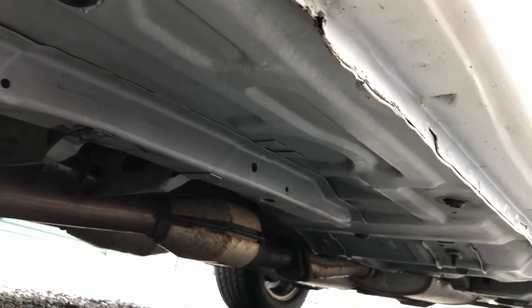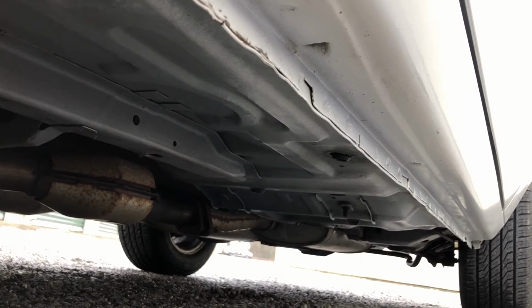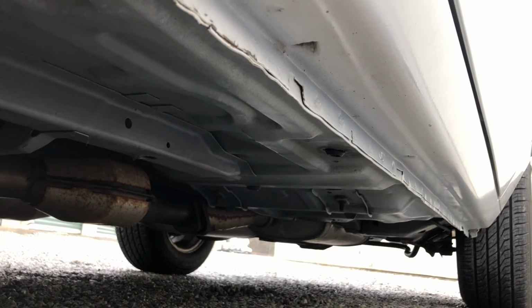Also check the rocker panels. Ham-fisted mechanics will jack up on the rocker panel pinch weld and mangle it. Same with the subframes. In fairness, it's very difficult to jack up a Fox Mustang without damaging it. The aftermarket offers weld-on jacking rails to make jacking more convenient and a lot safer.